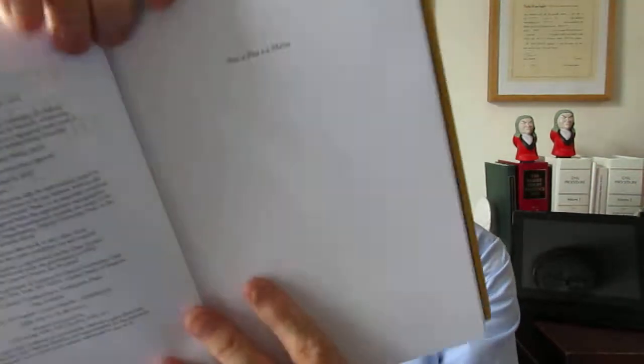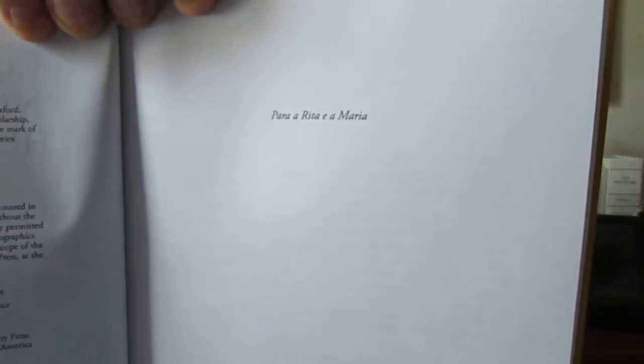If we go to the front of the book, you can see here the front cover, and then after that you can see the blurb from OUP. There is a dedication, and I'm just going to show it to you. I'm not going to say anything more.